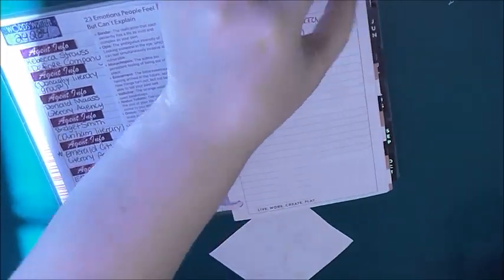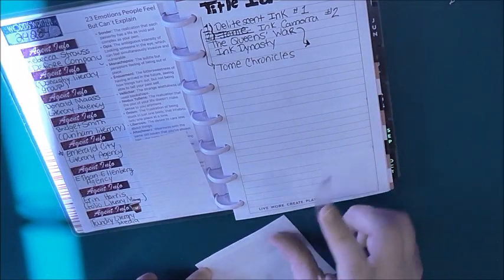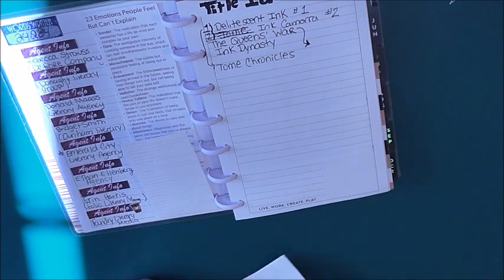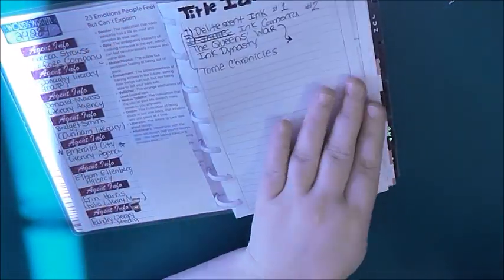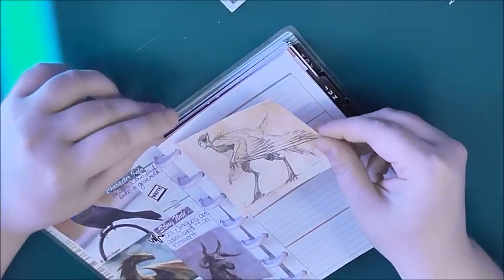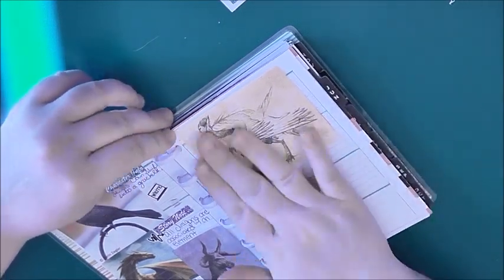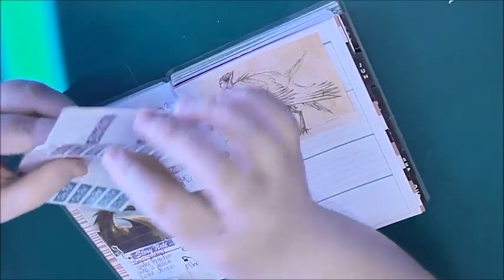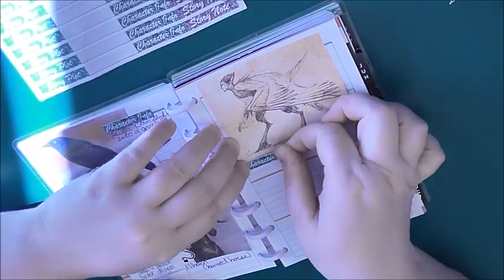Ooh, I'll throw my tape everywhere. Okay. So, maybe I'll put this here. Is that there? Maybe I'll put it over here. It just keeps going on with these pictures, so I'll just put this in here. This is going to be a character info piece.